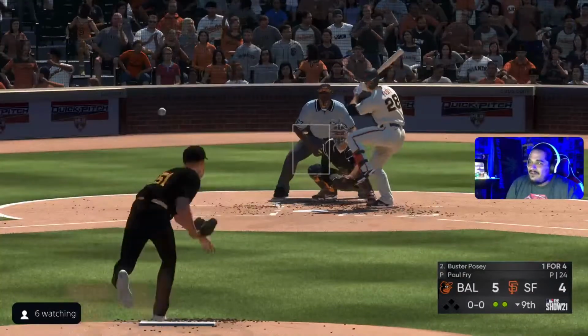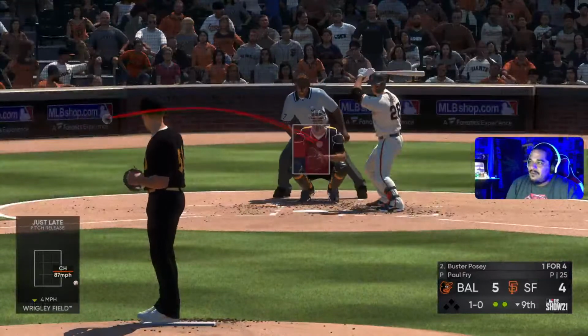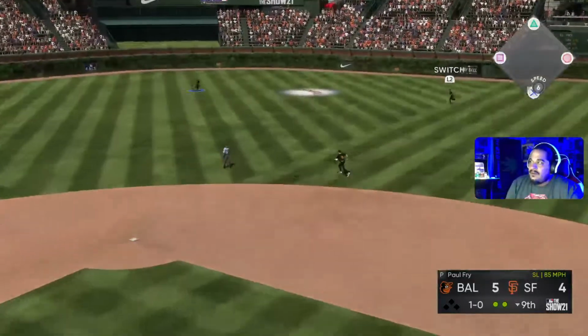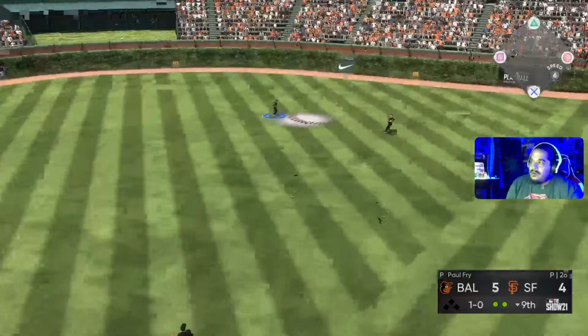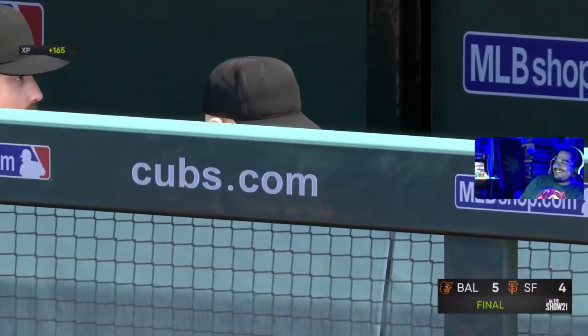And that'll bring up Buster Posey. As the first pitch misses to him, it's ball 1. He's got 1 hit in 4 at-bats. And now here's a ball hit pretty well out toward right center field. To make the catch there, and with that fine play, the ball game is over.